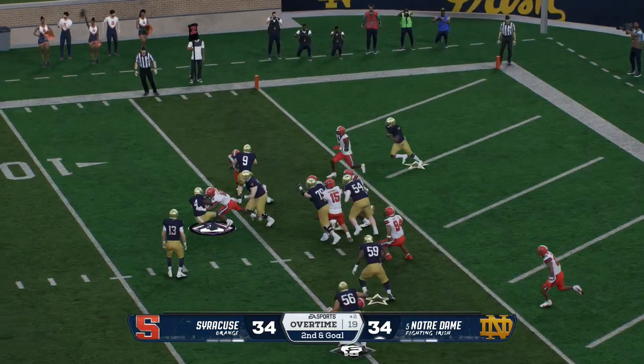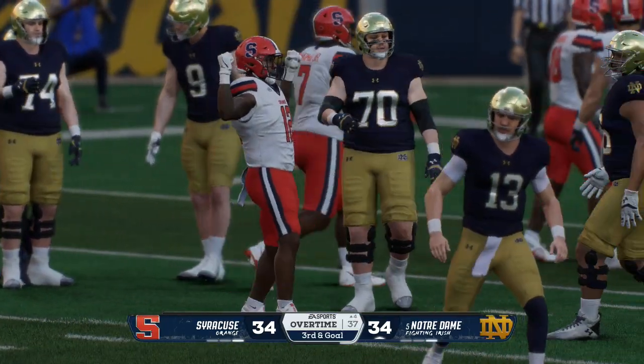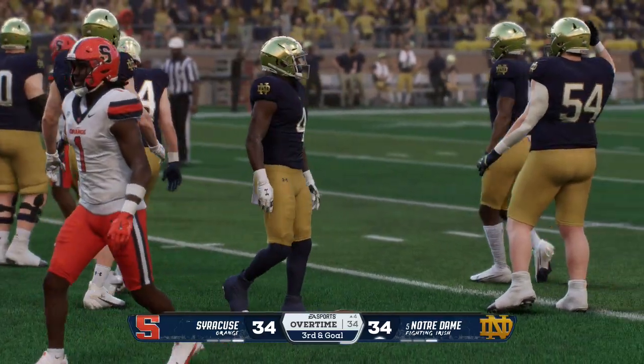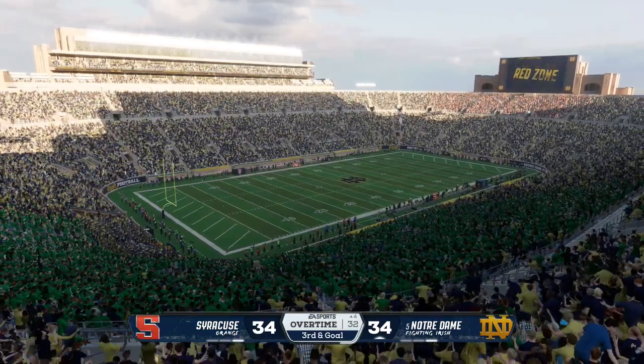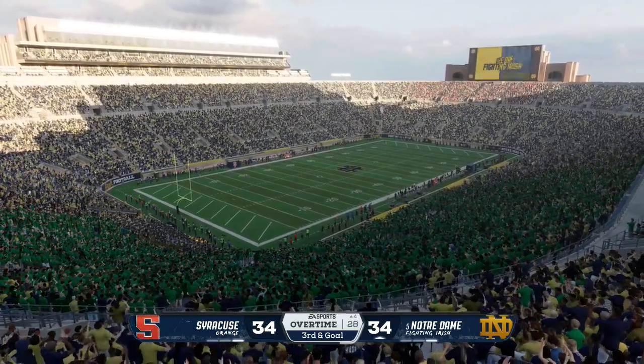They'll try to pass their way in. He's going to lose a yard on that one. Man, that's a frustrating play when you go in reverse near the goal line, goal-to-go situations, Palmer. You got to get those positive yards. You can't go backwards if you're trying to get a touchdown.